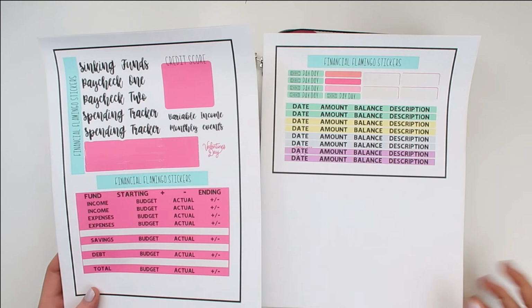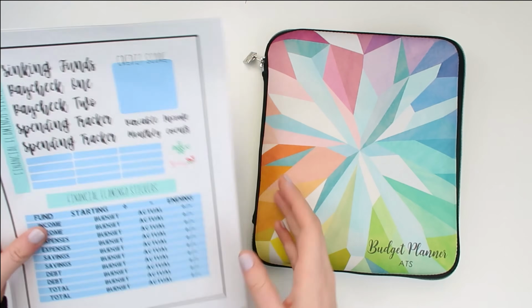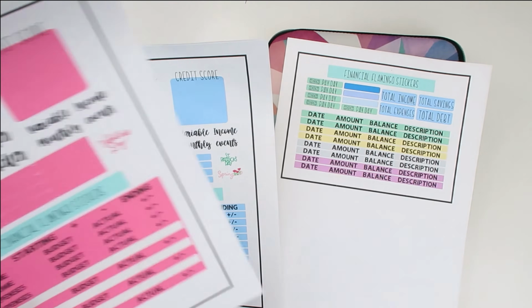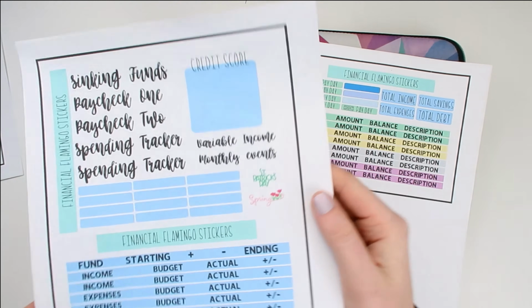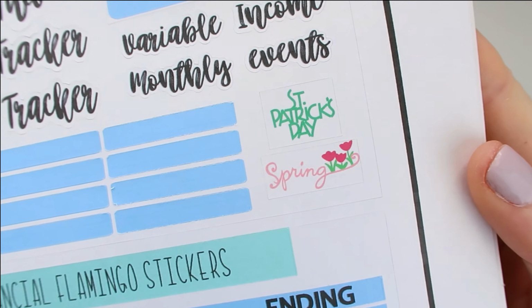So that being said, this is the full kit. This is March, so I have March done. You can see basically what I'm going to be doing each month is changing the main colors. Obviously this one is pink. And then I do have a couple of holiday stickers there. So there's St. Patrick's Day and then first day of spring. So that is my plan.